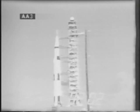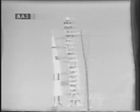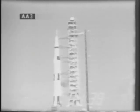Now coming up on 2 minutes. Mark, T-minus 2 minutes and counting. T-minus two, we have confirmation that the second stage liquid oxygen tank now has been pressurized. 1 minute, 50 seconds and counting. All still going well at this time. 1 minute 35 seconds. Still all going well at this time. The pressurization continuing within the Saturn V launch vehicle. 1 minute 30 seconds and counting.